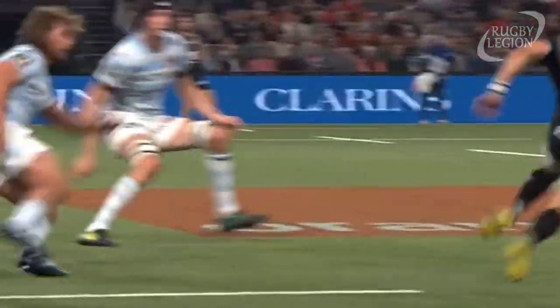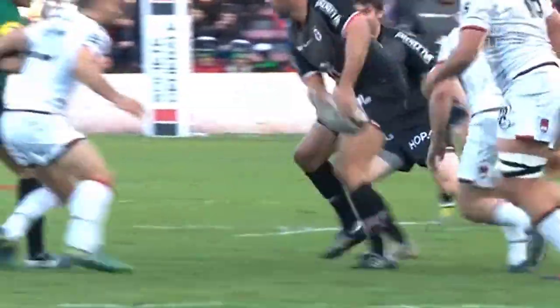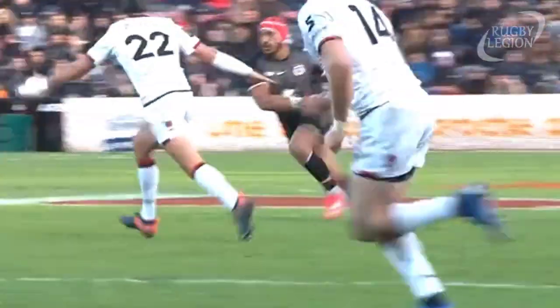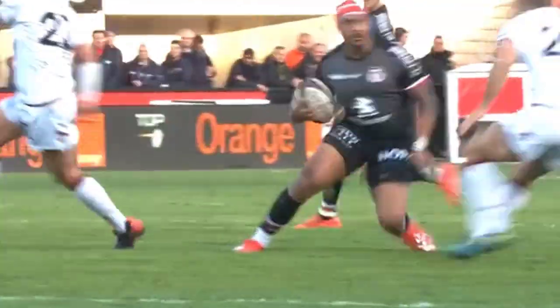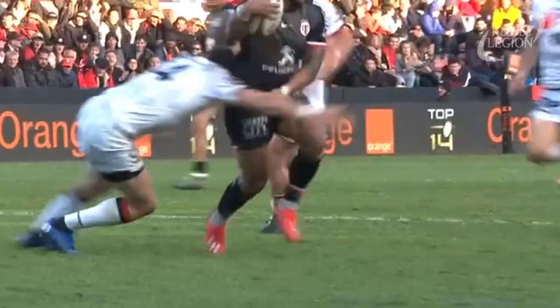Watch this, in, out, off his right, makes Sarzewski look a fool, steps again. He's looking for his support man, he knows where he is. Clever step, whoa, double step there, two men beaten, three, four, the little step, the sympathetic offload, very easy.